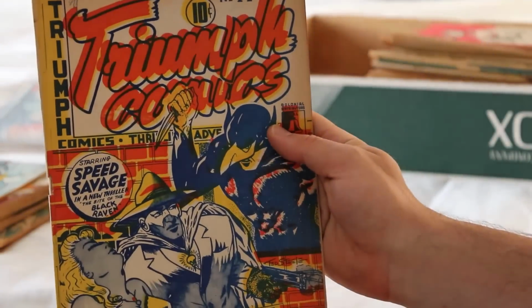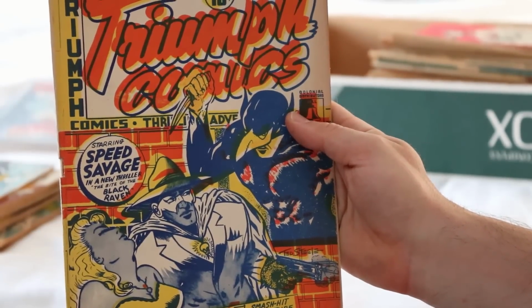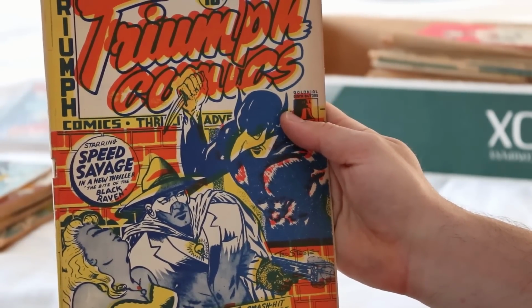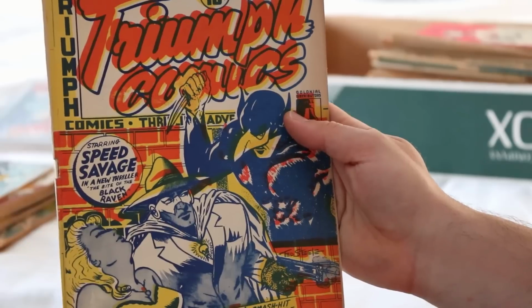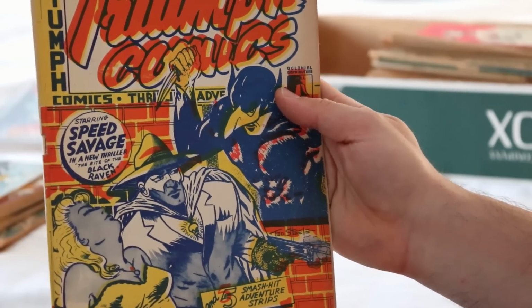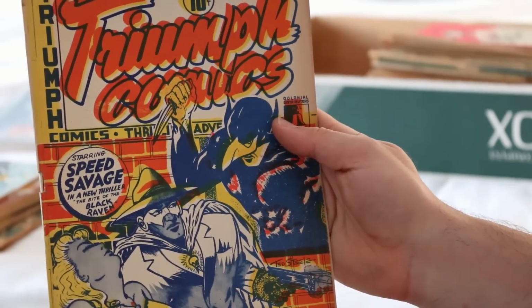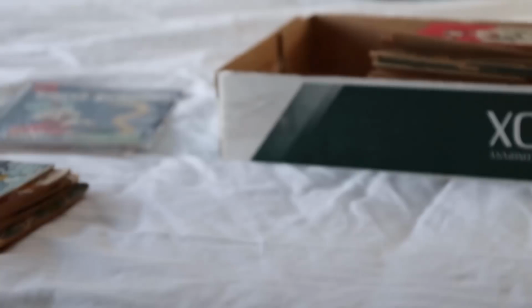Triumph Comics number 14. Another very cool cover. I don't know, is he a bad guy or a good guy, the guy with the knife? I can't even tell who's the villain and who's the hero here. Speed Savage in new thriller, The Bite of the Black Raven. So I guess the guy with the knife is the Black Raven and the guy with the gun is Speed Savage. Alright.